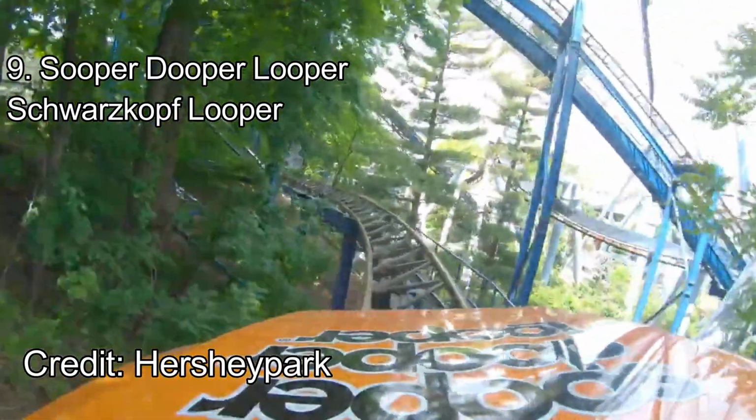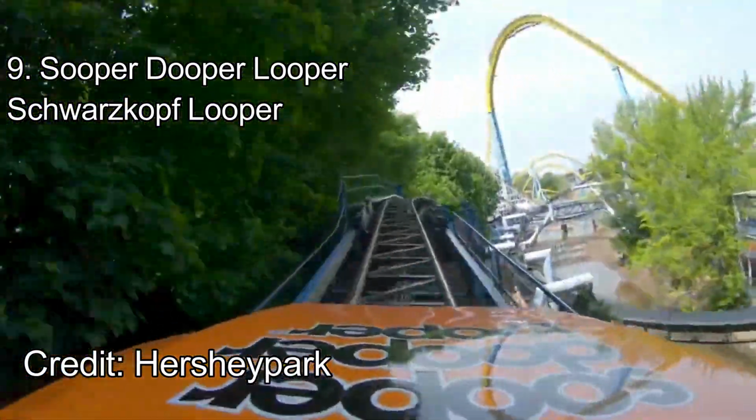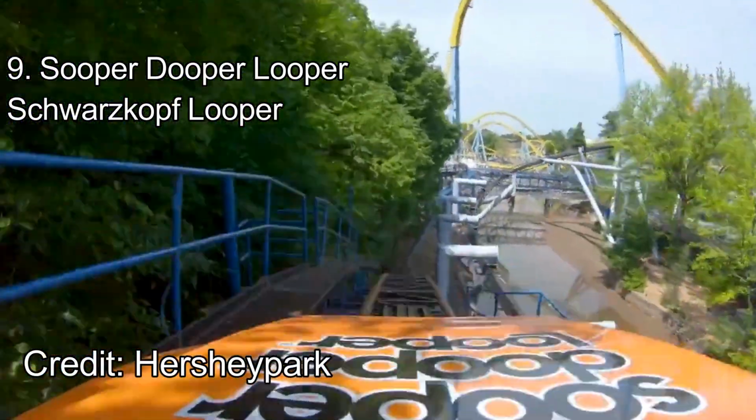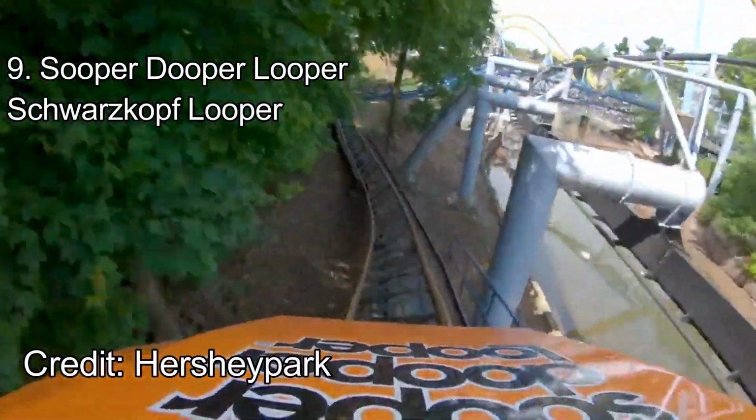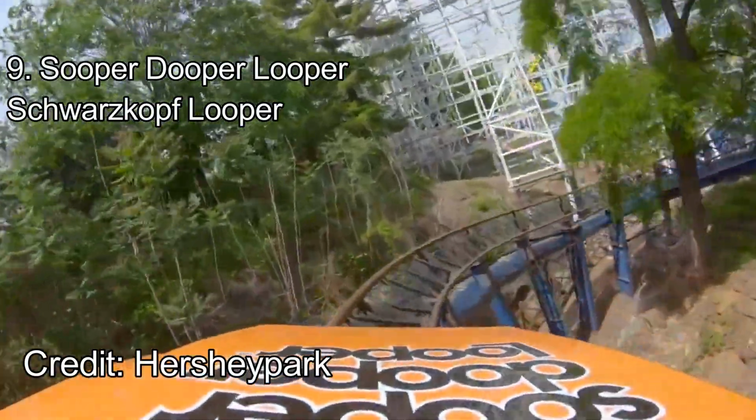This part kind of reminds me of the Beast in a way, with riders just in the woods and nothing around them. Riders dive down before entering a lateral-filled helix to end the ride. It isn't the most intense thing, but it is a lot better than Sidewinder because of the restraints and smoothness. Overall, this ride is just more fun than Sidewinder.